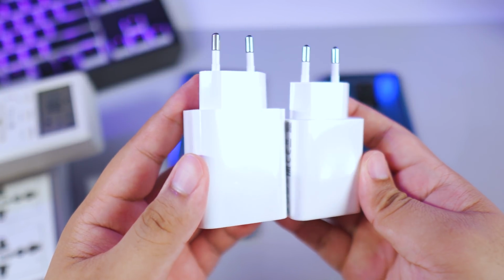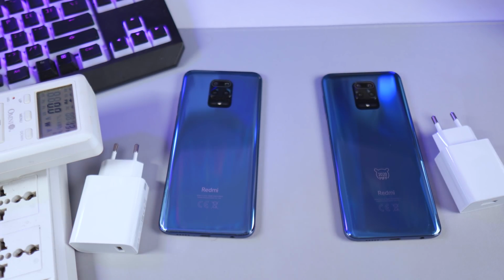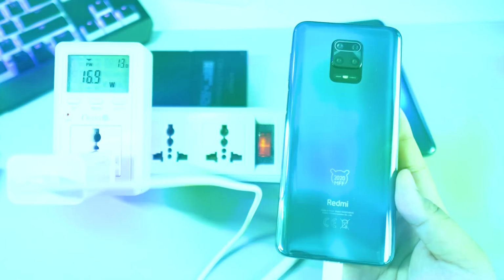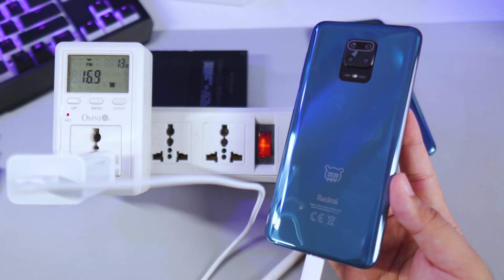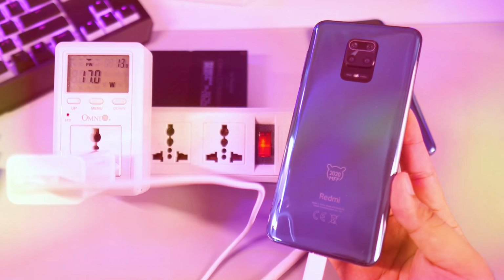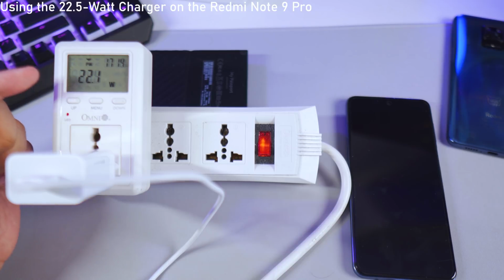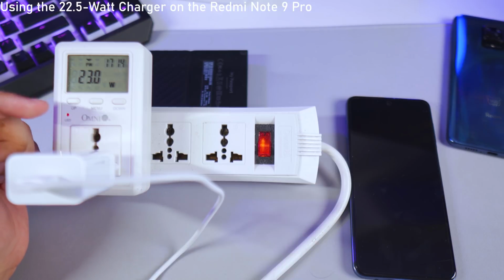So again, what we have here is the Redmi Note 9S and the Redmi Note 9 Pro. And we're gonna start with the charging difference between the two phones. So the Redmi Note 9S can only charge up to 18 watts. But what's cool is that there's actually a 22.5 watt charger included in its box. I actually tested the 22.5 watt charger of the Redmi Note 9S on the Redmi Note 9 Pro, and it was able to charge 22.5 watts. So this is a legitimate 22.5 watt charger.